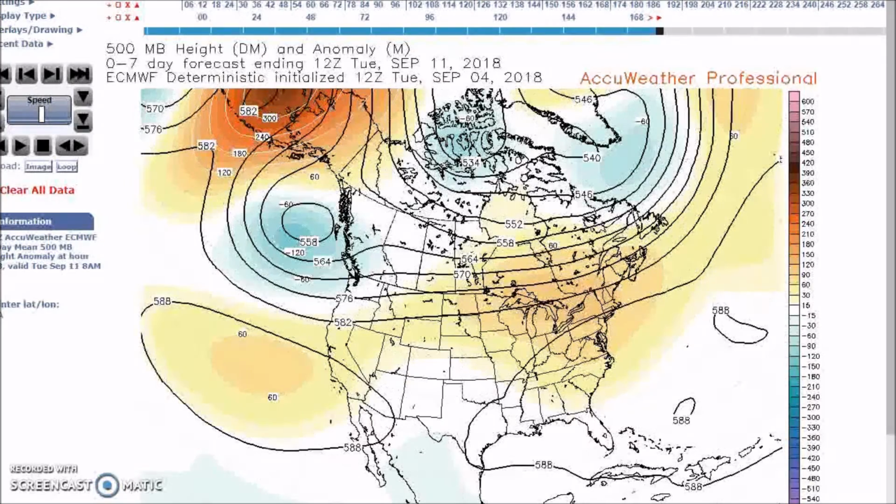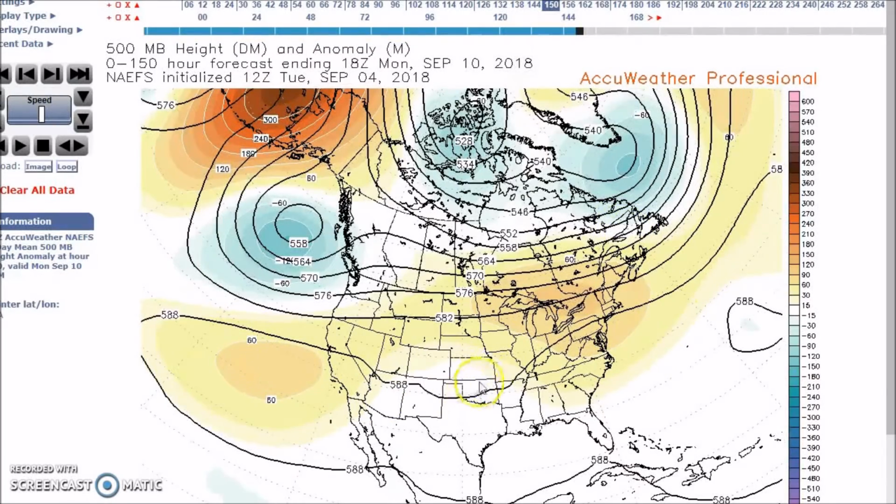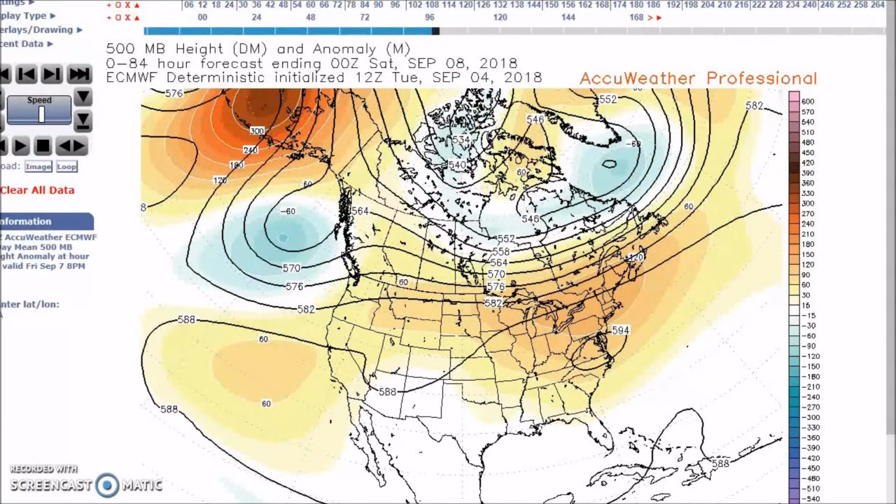See right here, this is in the European deterministics. This shows a ridge well, and then they kind of merge later on. So this is what we're forecasting here. We have above normal heights across much of the nation. So weakening Tropical Storm Gordon. We're going to get to the other maps now.